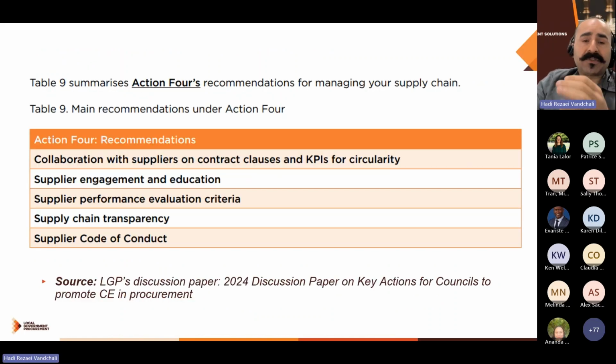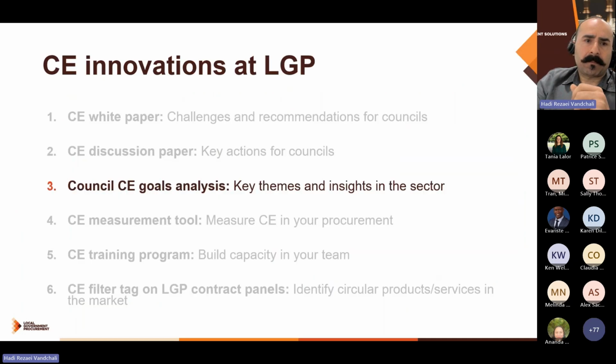And finally, Action 4 focuses on managing your supply chain effectively. One key takeaway here is the importance of clearly communicating your circular economy expectations to suppliers. This can be done through various methods, such as embedding circular economy criteria in tender evaluation, incorporating measurable KPIs in contracts, and adding specific circular economy clauses to procurement agreements.